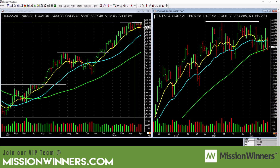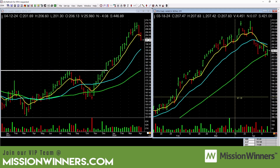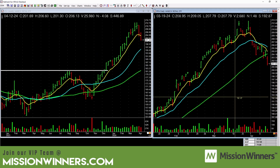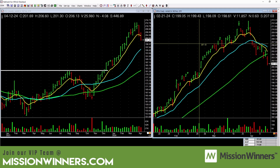QQQ, just like QLD, is just basing right here, but it needs to show some power. If you look at the daily, are there more red bars or green bars? Oh, the red bars are a little bit bigger. What does that tell us? In one second, two seconds, it says be a little careful with NASDAQ 100. Done. Needs to show some power. Until it does, be cautious. Retailing, rolling over. Lost the 50-day. Needs to start getting it back above the 50-day. Until it does, stay away.